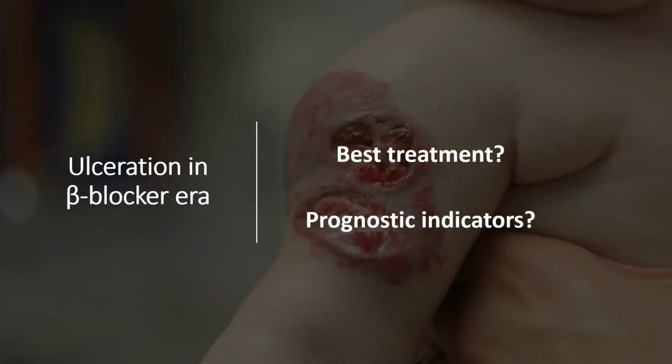Since we started using propranolol and other beta blockers for infantile hemangiomas, the complication of ulceration has not been studied very well. So we wanted to better understand ulceration, especially now that we're using propranolol and other beta blockers. We had two main goals in this study. The first one was to try to figure out if there is one best treatment for hemangiomas when ulceration happens. And the second goal was to try to figure out if there were features of the patient or features of the hemangiomas that could help us predict how long it is going to take for that ulceration to heal. So that when we're seeing a patient and talking to the parents, we can provide better education and give them a better sense of how long we're going to be dealing with this complication.